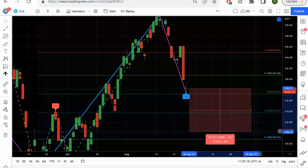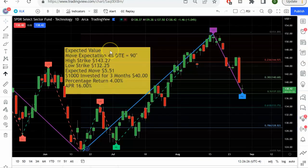This is an election year. The election's coming up in 3 months, and the current administration will do everything it can to further. So my move expectation is 4% in the next 90 days. Going short will be 132, and 3% will be right about here, which is the next fib level.